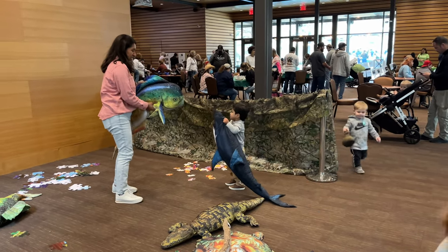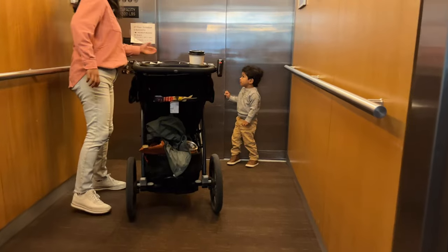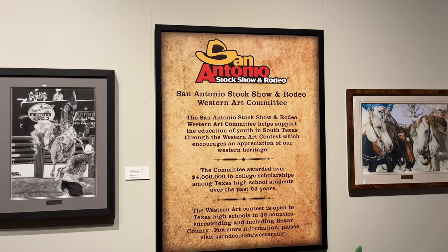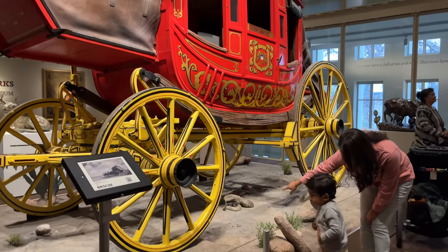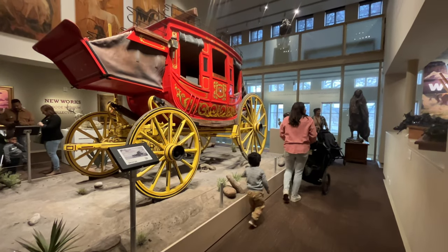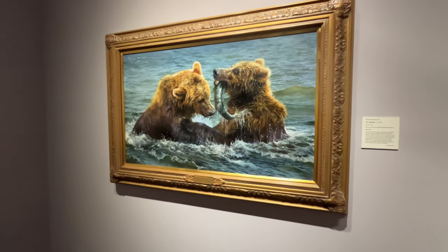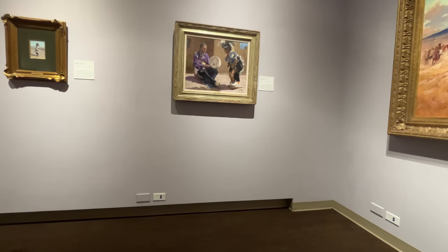Have a live shark attack happening. Cheese or nuts.